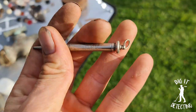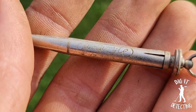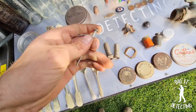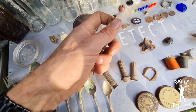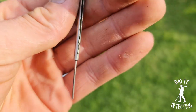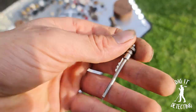I don't know what this fella is here. I really don't know what it is. It's made in England, and it's got a pattern number on it, so we can track it. And then it says something. I don't know. And it unscrews. Let me show you if I can. It unscrews. Oh, there it goes. So it unscrews into two pieces. You've got that piece, and then this piece. And it almost looks like a little lock pick or something. I don't know what it is.